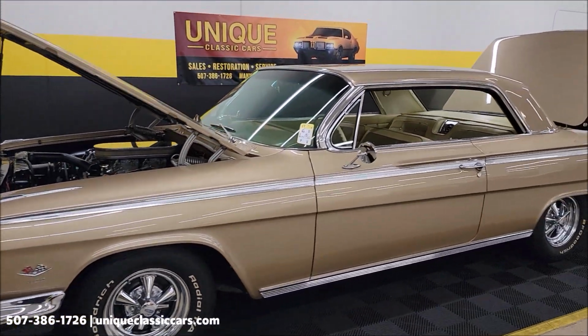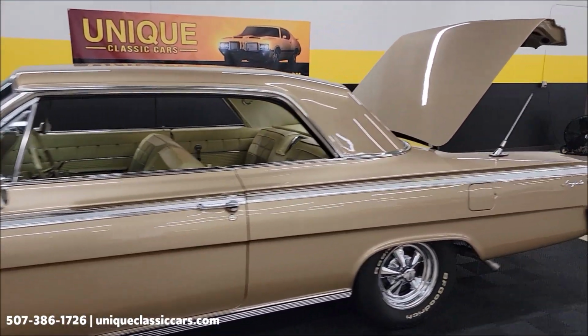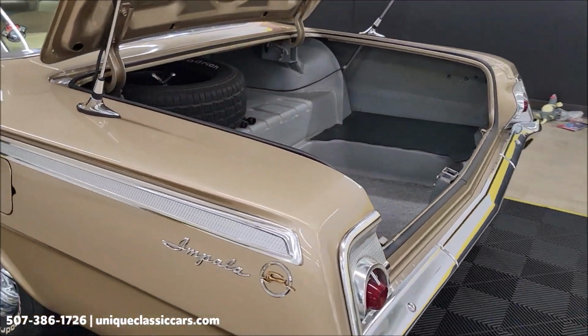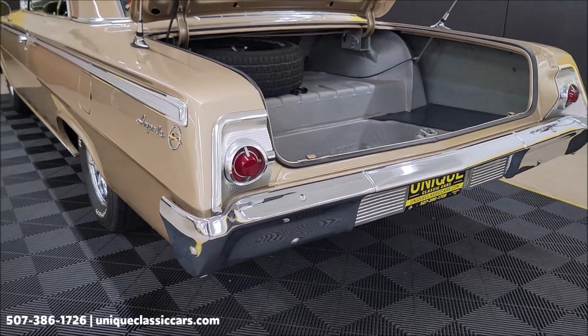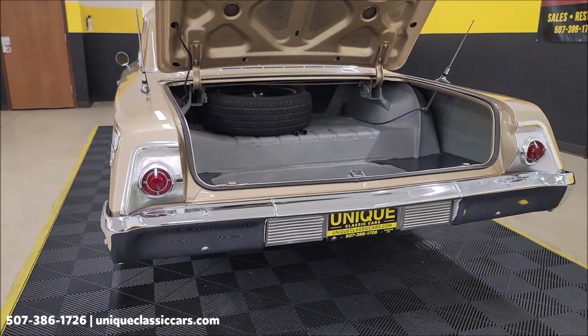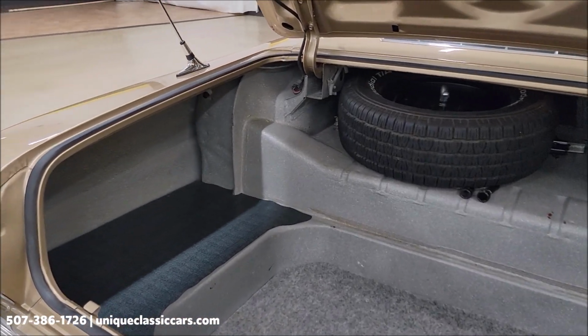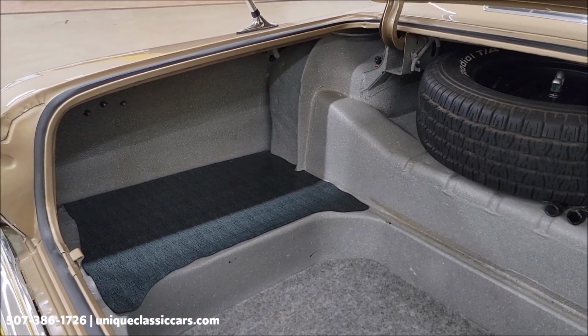And let's slip around to the back. I mentioned I'd pop the trunk on her for you too, so you can take a peek at that. And again, listen to that 409. Nice car for your local roll-ins, cruise-ins, local shows. I have a feeling this one might take home some trophies.